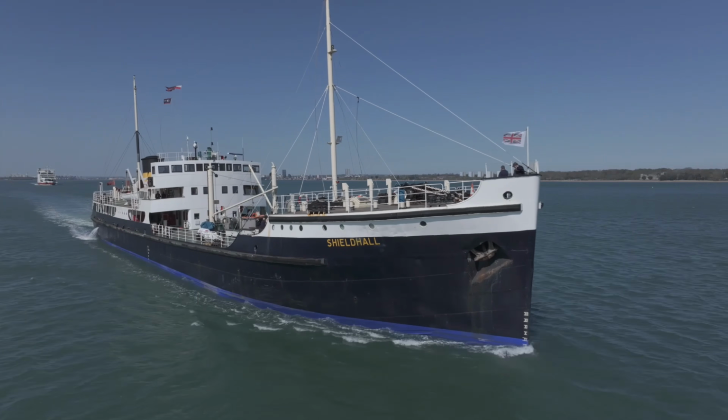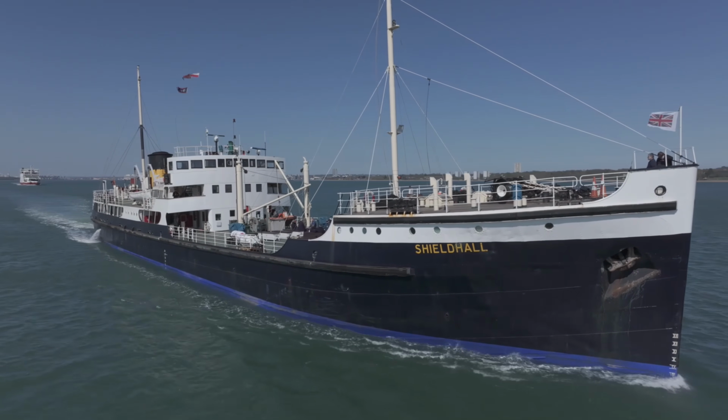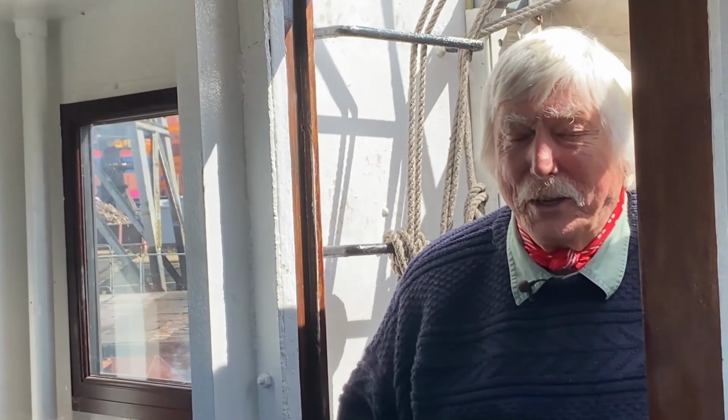Here she is, sailing down Southampton Water. The first thing we're going to do is join the guys on the bridge and see what goes on when a vessel like this is getting herself off the dock. Hands are ready on the telegraphs, sending us to the engine room. It's all very old-fashioned, lovely, good 19th century stuff.